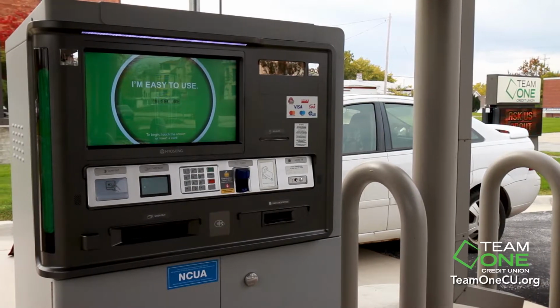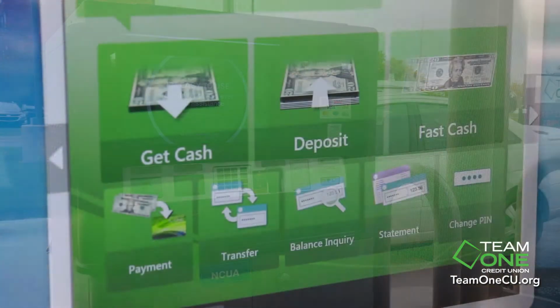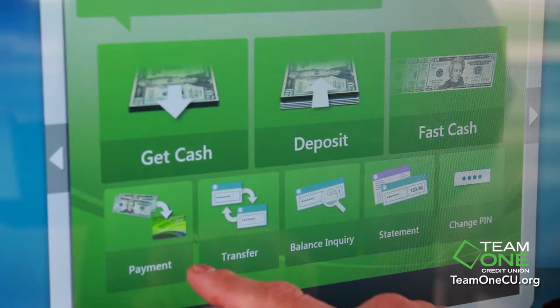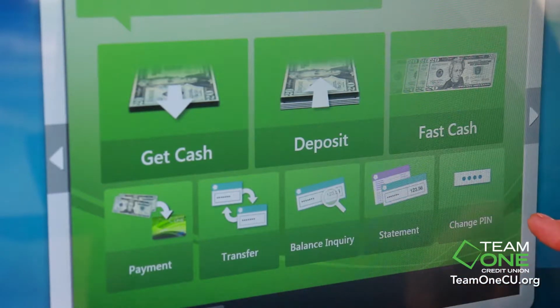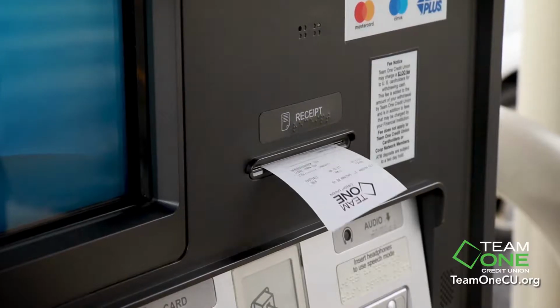The ITM technology is easy to understand and to use. Let me show you. You can choose to withdraw cash, deposit cash or checks, make a loan payment using cash or checks, transfer funds, request a balance inquiry, change your PIN, or select to receive a mini statement with either your last 5 or last 10 transactions.